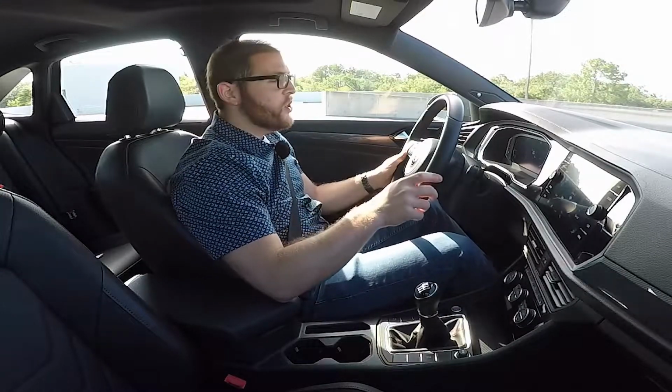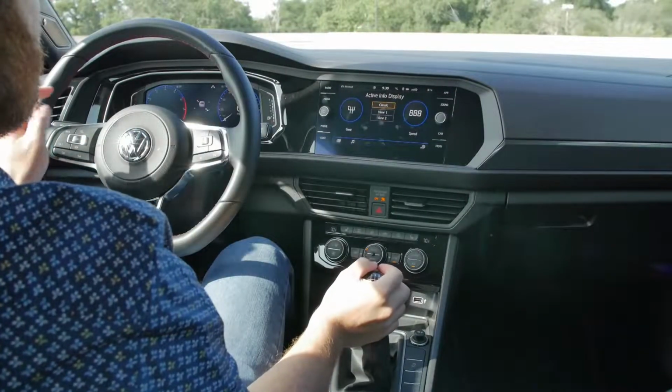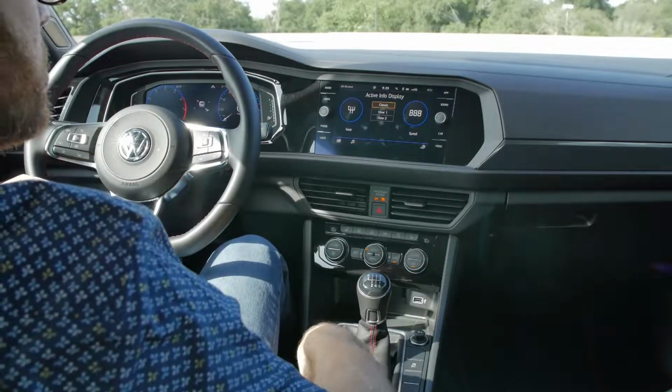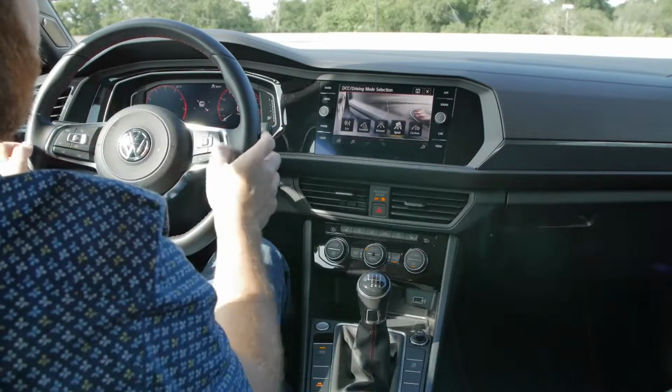The one thing that you do get on the GLI model, though, that you can't get on a GTI is virtual cockpit. This is Volkswagen's digital display. It replaces the analog gauges. I really like how they look. They're very cool. You can change the colors when you come over here and change the drive modes. I'm going to go ahead and put in sport. That makes it glow red.